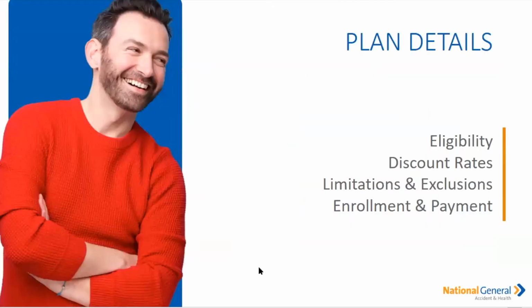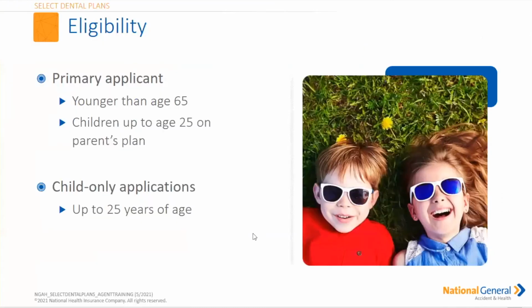So let's go over some eligibility, some discount rates, limitations and exclusions, as well as the enrollment and the payment section. So on both of these policies, the Select Dental PPO, as well as the copay plan, younger than age 65 for the primary applicant. Yes, you can write a child dependent on that policy, or you can do a child only application for individuals up to age 25.